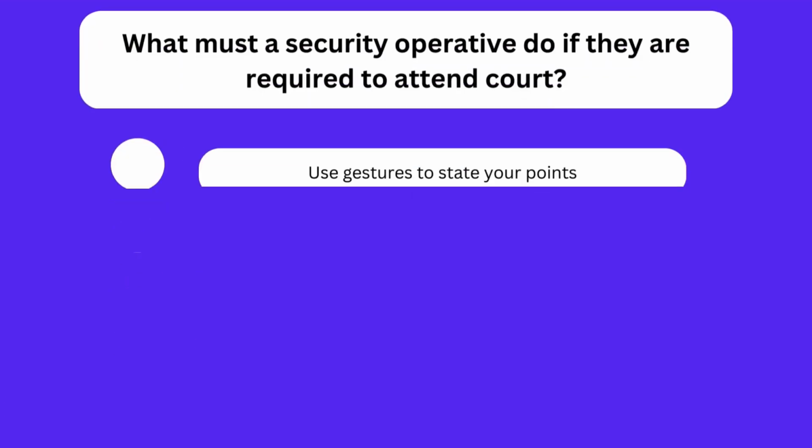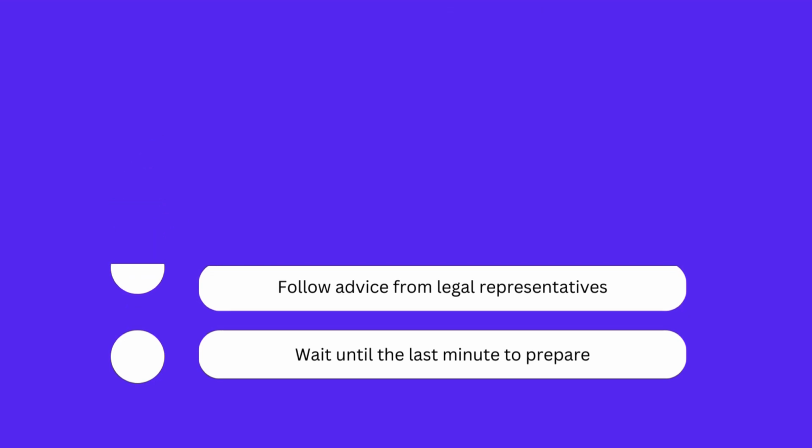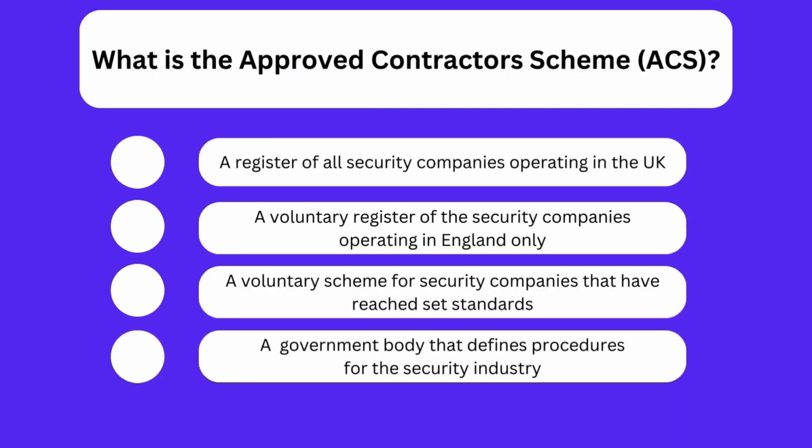Next question is, what must a security operative do if they are required to attend court? So the correct option is the third one. If any security operative is required to attend court, they must follow advice from a legal representative. Next question is, what is the Approved Contractors Scheme, ACS? So the correct option is the third one. It is a voluntary scheme for security companies that have reached a set standard.